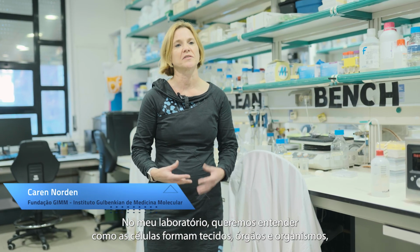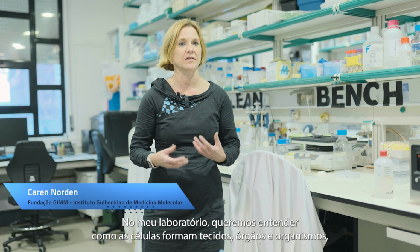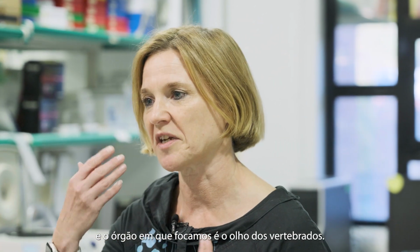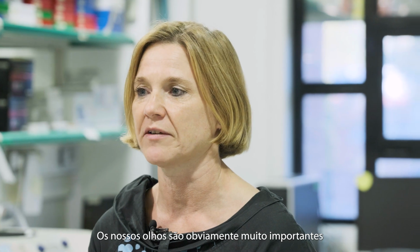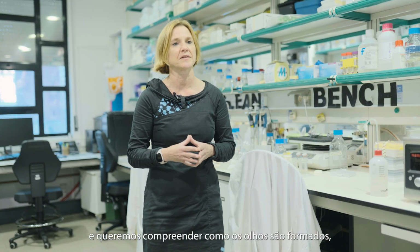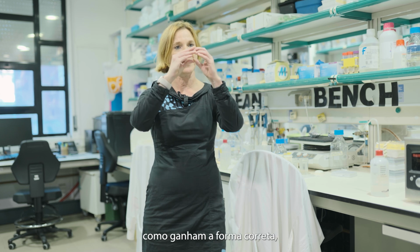We want to understand how cells form tissues, organs and organisms. And the organ that we focus on is the vertebrate eye. So our eyes are obviously very important to perceive our visual environment. And we want to understand how eyes are formed, how they get into the right shape, how they grow.